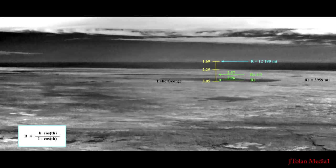And that's when I get about 12,180 miles, almost 3 times larger than the accepted radius of the Earth. And the equation I use for that is in the lower left corner. In this equation, h stands for the height or altitude of the aircraft, and we were flying at about 28,000 feet, which works out to 5.3 miles. And th is the angle, the look down angle to a specific feature. In this case, the horizon, 1.69 degrees. So I plug those values in and I calculate 12,180 miles.